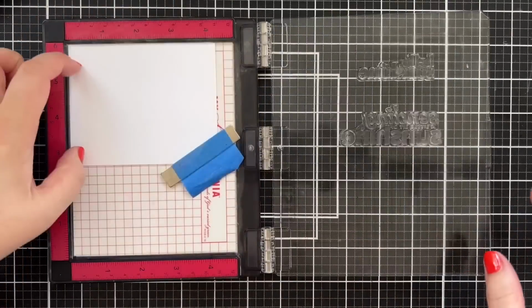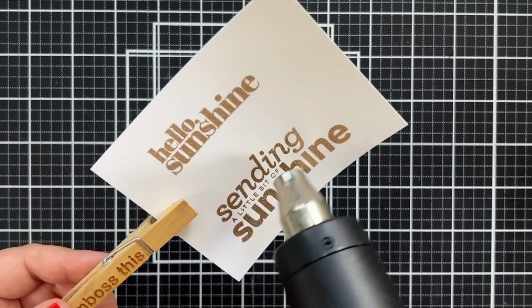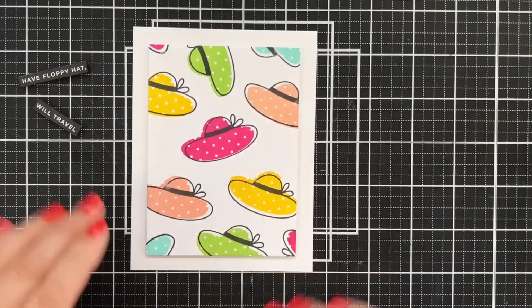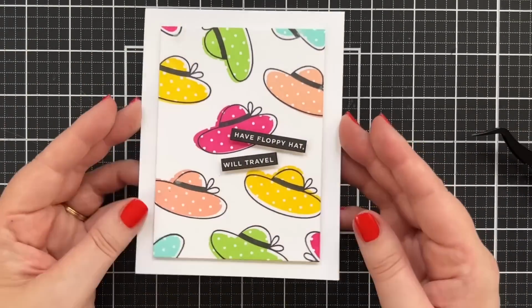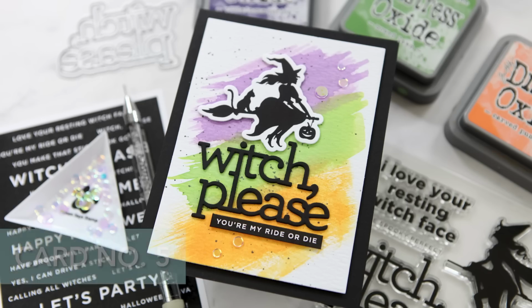I wasn't sure which greeting I wanted to use, and I do this quite often as well. If you're not sure, you know, it's just paper. Stamp more than one. And then the one that rises to the top, if you will, that's the one you're going to use. And I decided not to use either of them. Instead, I just went with sentiment strips. See, you never know. You just gotta keep going.